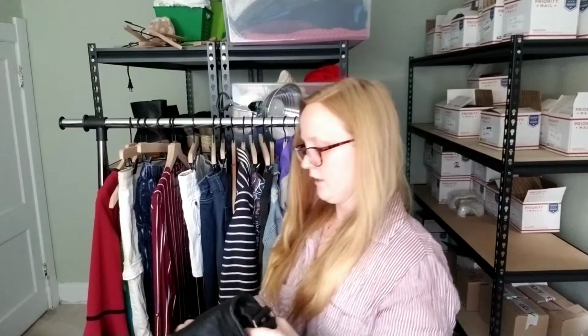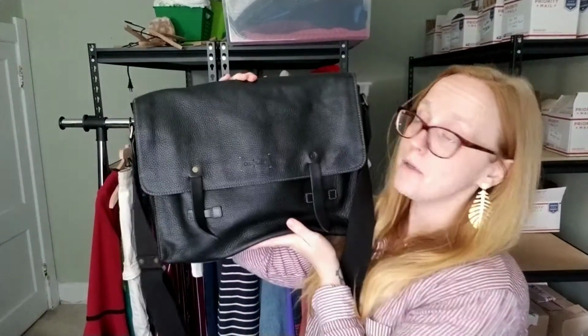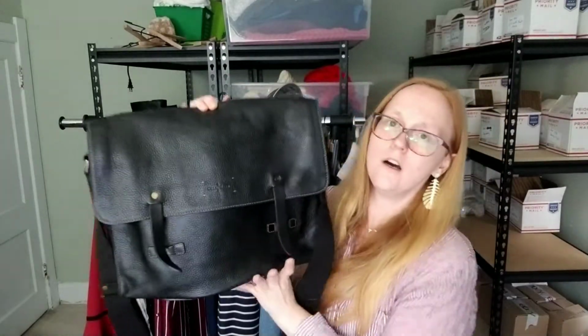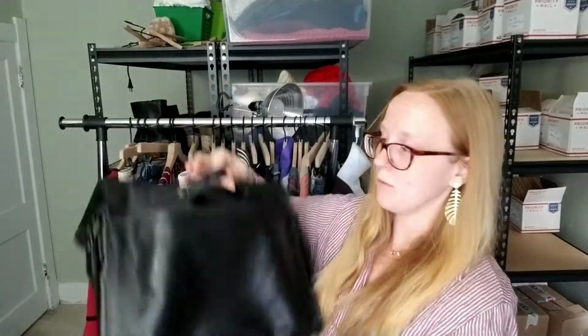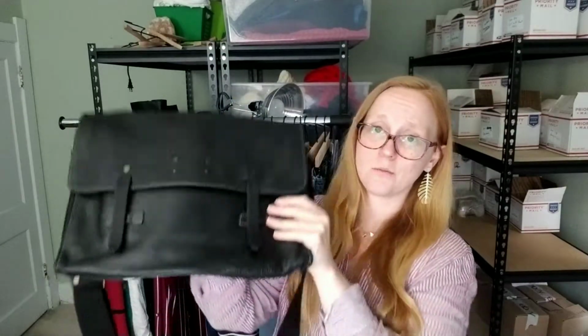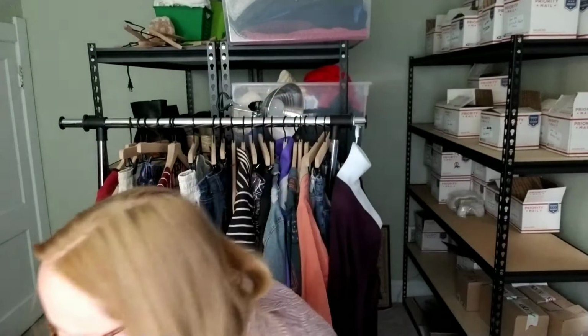Next item is another luxury item. This is a beautiful, beautiful Cole Haan messenger bag. I'm sure you can see right away the flaw is this missing rivet. I may try to get that repaired. I'm not sure, but that is literally the only thing wrong with it. The inside is clean. It's a gorgeous bag. Cole Haan does retail for quite a bit, and it does resell very well for me. I sold a men's black Cole Haan leather backpack that was not in the best condition for 50 bucks almost immediately. So even with this flaw, I think this will do very well. I was very excited to find that.